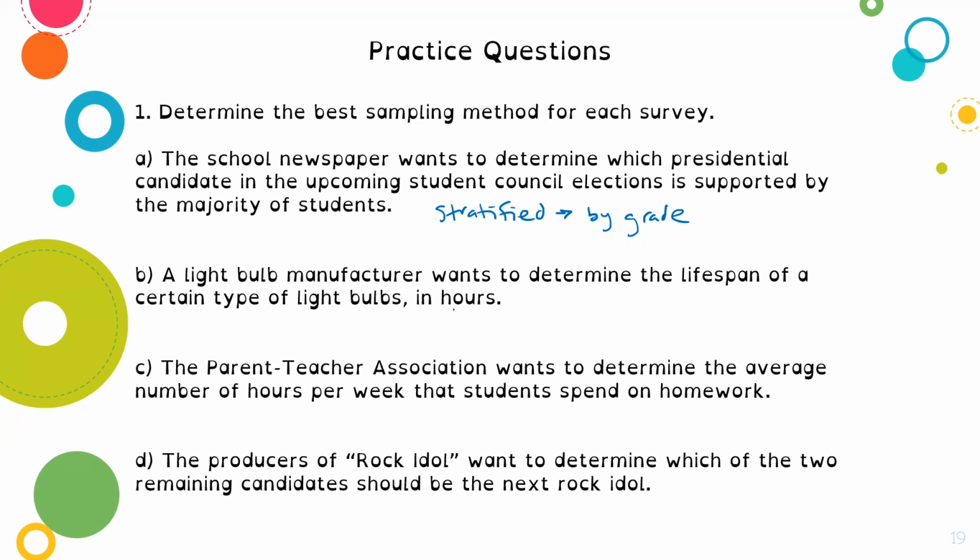All right, B, a light bulb manufacturer wants to determine the lifespan of a certain type of light bulbs in hours. So for this, I would say systematic. So having some sort of system, every certain number of light bulb would be tested. So instead of just testing all of them in one batch, you would test throughout all, but you don't have to test every single one.